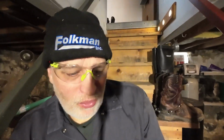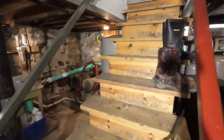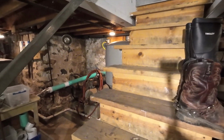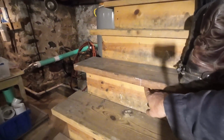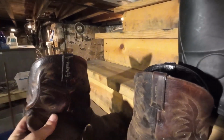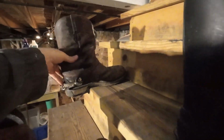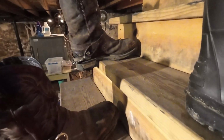So, what we've got is an old basement stairway, and it doesn't work for me anymore. The reason it doesn't work for me anymore is I don't have enough toe space to put my boot in there when I'm going up the stairs. So what happens is, this is a normal, that's my boot. When I go up the stairs, this is what I get.